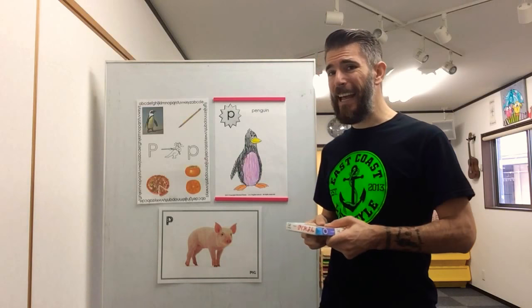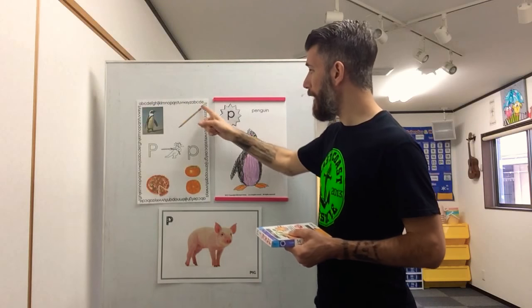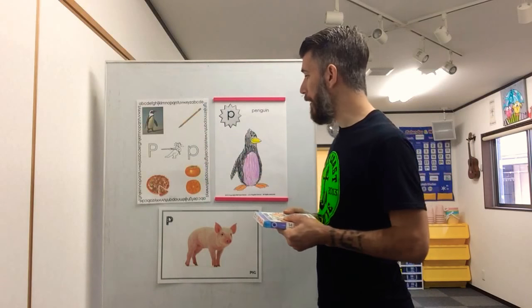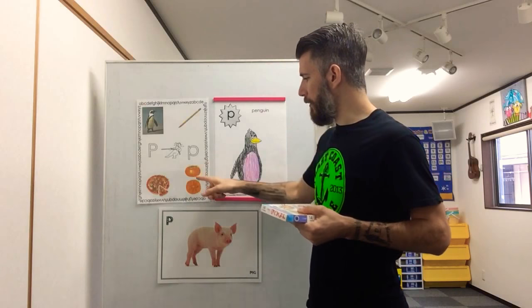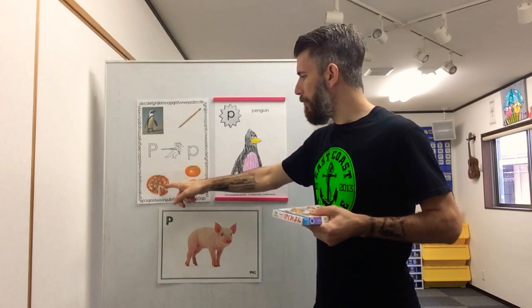Let's take a look again at the things that begin with the letter P. P is for penguin. We colored a penguin. P is also for pencil. You write your ABCs with your pencil. P is also for pull or even push. P is also for persimmon. And P is also for pizza.